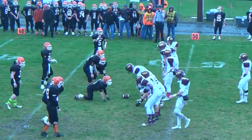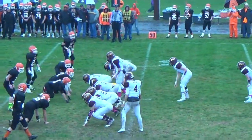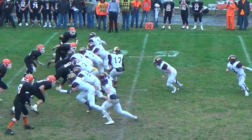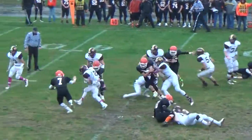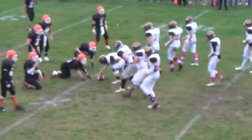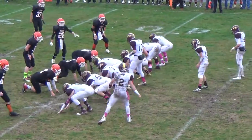Satisfied with the Northwestern Palmyra fan base as much as possible, but including the fact that a lot of their skilled players for this Greenfield Northwestern team go to Northwestern High School. There's another handoff to Dooley, and Dooley. Second down and three for Leroy.